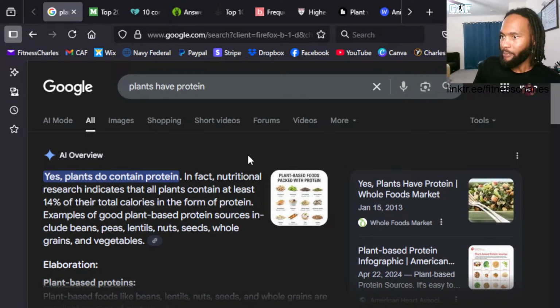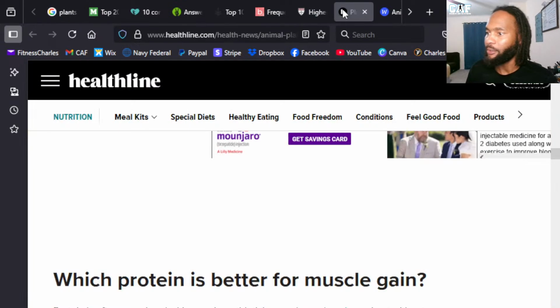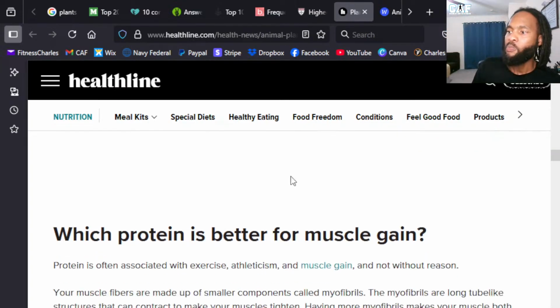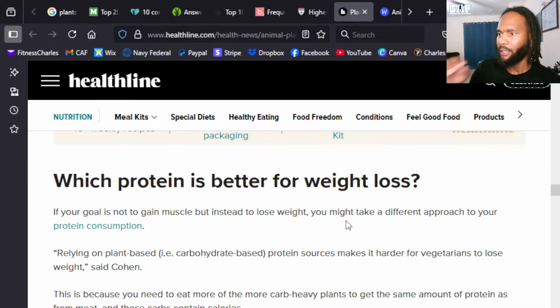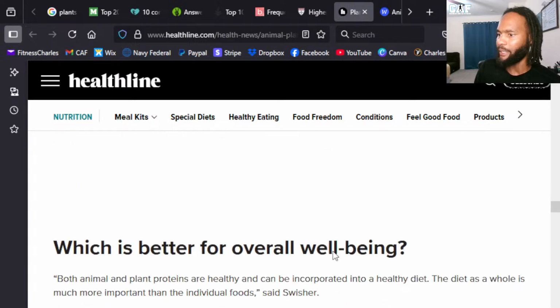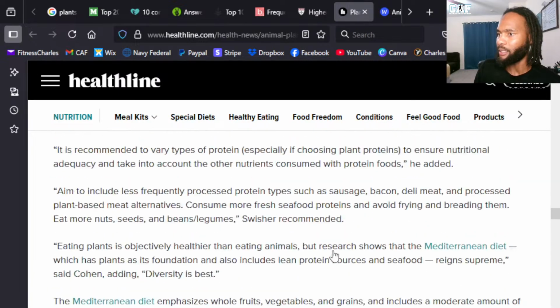So, what are the best sources, right? Or no, not quite yet. Now, here's what I wanted to do here. We'll save that one for a second. What protein is better for muscle gain, right? And let me scroll down here just a little bit. We're comparing protein. Let's see. Where did it go?